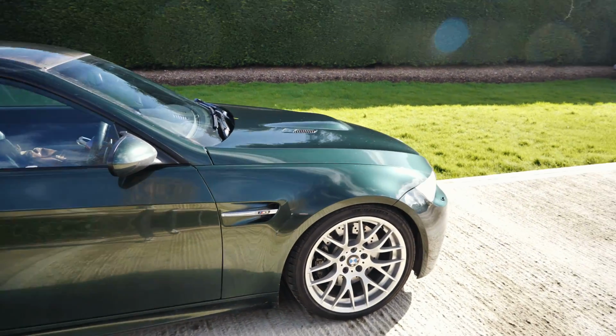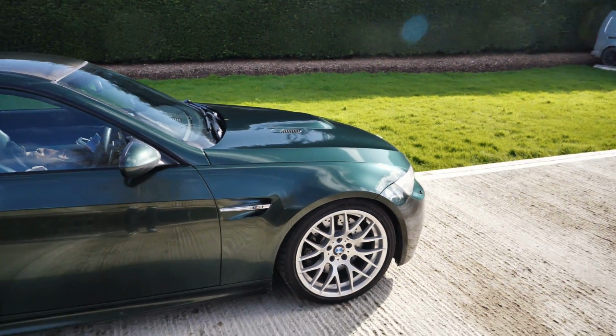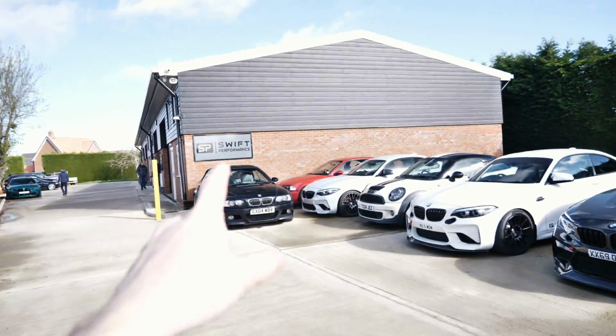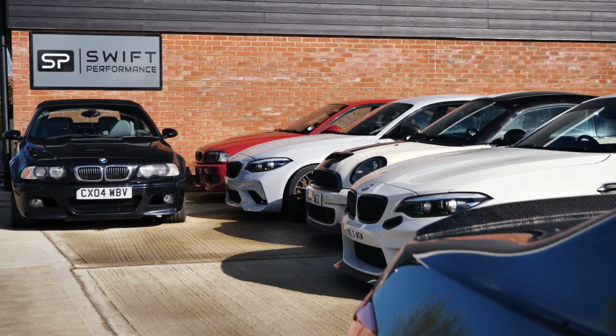But as the sun is out, let's just take a minute to appreciate the Innositec Midnight Green wrap looking awesome. Does clean up pretty well, this car. But yeah, we're here at Swift this morning, plenty of other cool cars to take a look at whilst the car is being worked on, but yet another problem for the E92 M3.